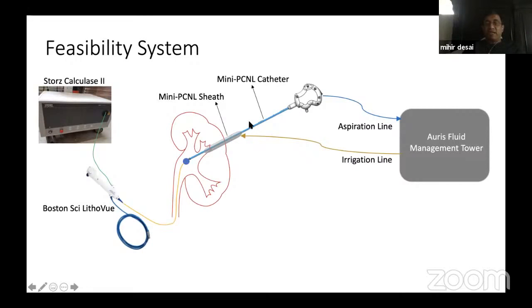And so this is again how the system is set up. There is a rigid percutaneous sheath, which is a 16 French sheath inner diameter, through which a 14 French steerable percutaneous catheter is passed in. So the inflow of irrigation is in the space between the sheath and the catheter. The primary purpose of this inflow is to keep the collecting system at optimal distension, while the inflow through the ureteroscope is basically to provide visualization at the procedure and lithotripsy site. And then aspiration is carried out through the inner lumen of this percutaneous steerable catheter, through which stones are aspirated, and it is managed by this fluidics system.